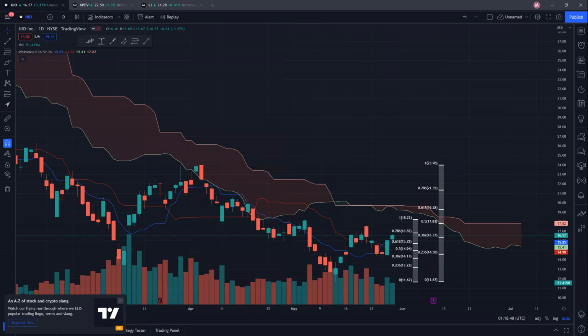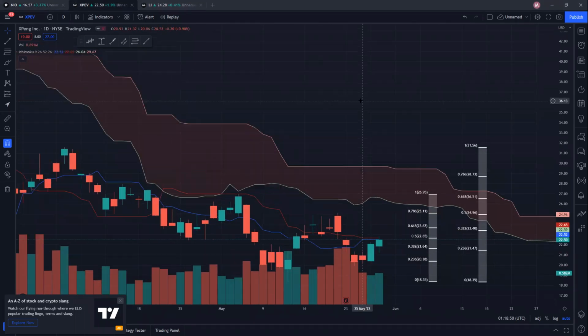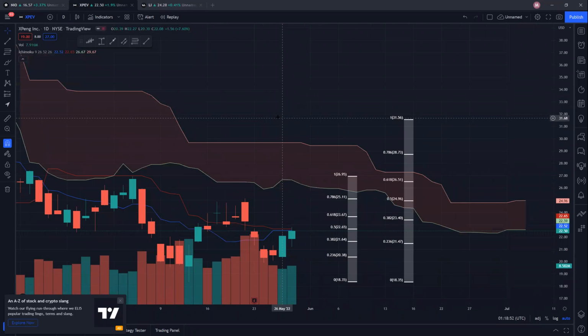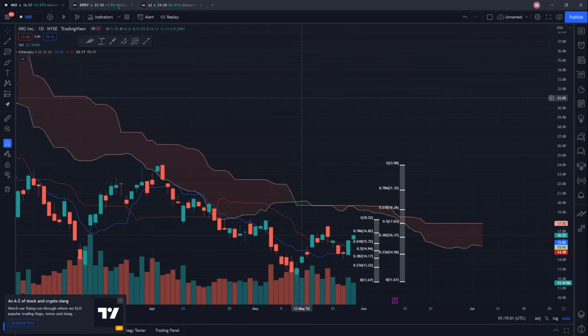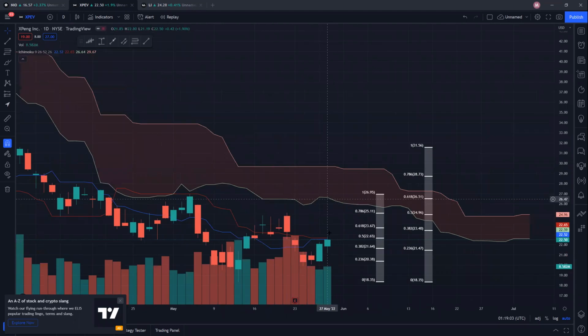If we move on to Xpeng, XPEV, you can see that it is slightly weaker. In fact, we are still below this blue conversion line and this red baseline, compared to NIO, which is already above it. So XPEV is slightly weaker and is facing some very strong resistance at 22.52 and 22.65, which coincides with both this red baseline and blue conversion line. At the same time, you can see that this 50% is also 22.65, which is a very strong resistance.